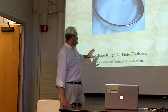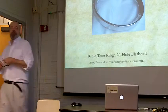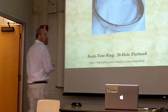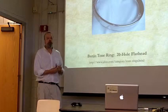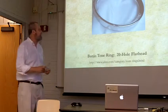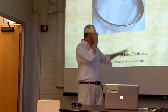And here's a so-called banjo tone ring. This is the so-called flathead design that Gibson used. It's probably the last tone ring devised. It was patented in the 1920s for jazz banjos. And it's sort of the standard now in bluegrass. Everybody has one, and actually mine has the same one because it was designed for jazz. It's very bright. But this gives you an idea.